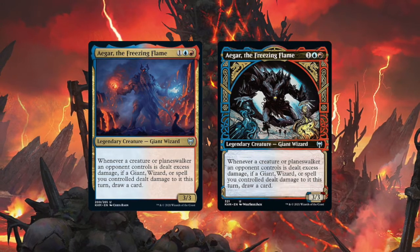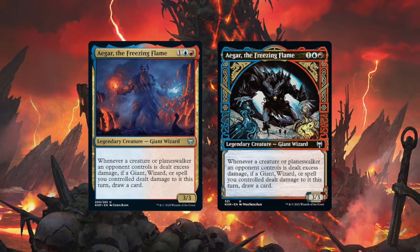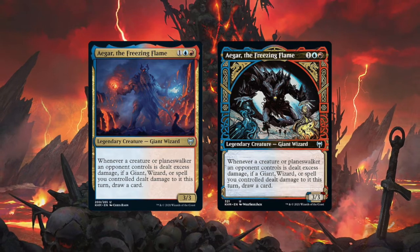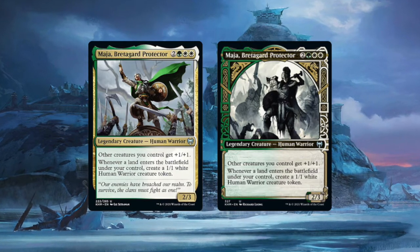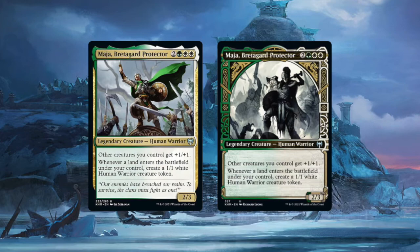Next we have Maya, Predagard Protector, 2 green, white, legendary creature, human warrior. Other creatures you control get +1/+1. Whenever a land enters the battlefield under your control, create a 1/1 white human warrior token. So essentially landfall, and it's a 2/3.